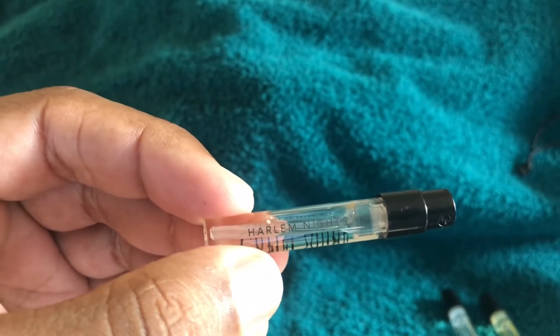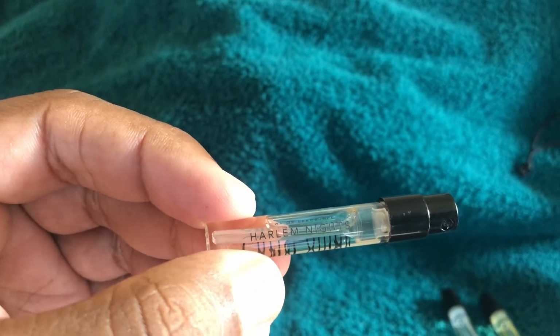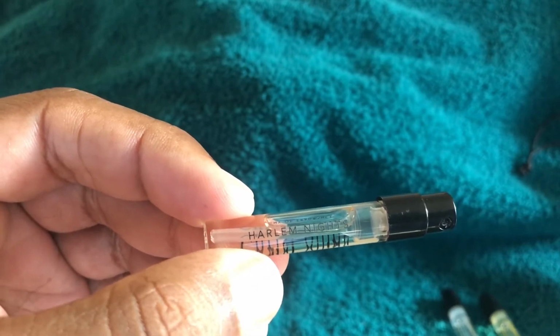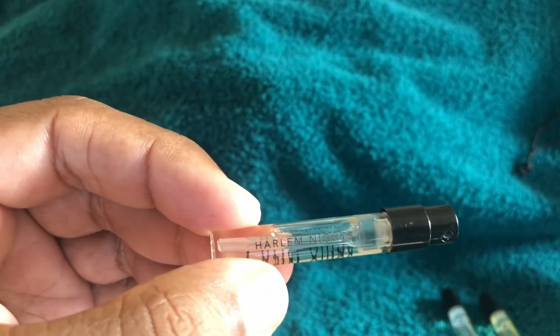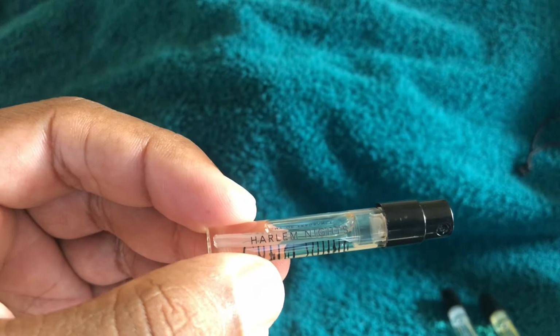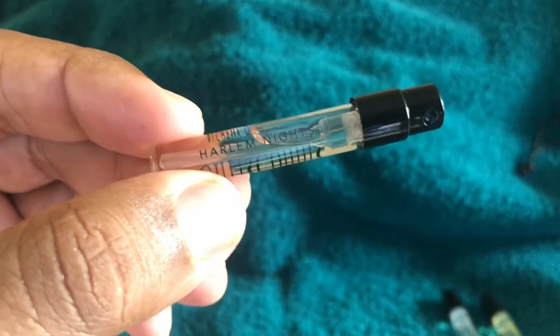On my skin, I was getting a little bit of everything: rum, clove, nutmeg. This is one of those fragrances where you can pretty much smell everything. Like all the notes are there. That's what I got. I just got hints of everything: jasmine, orris, patchouli, sandalwood, amber, musk. This is night out, just like it would suggest.